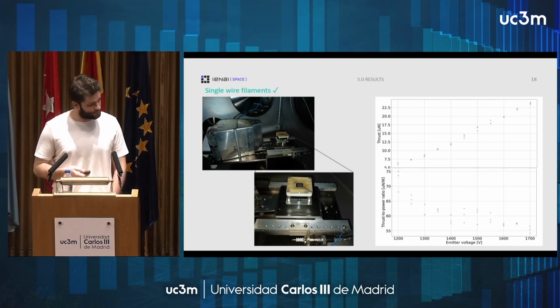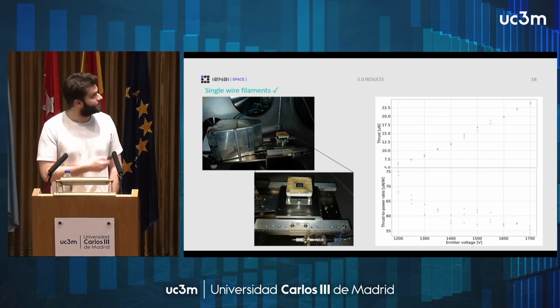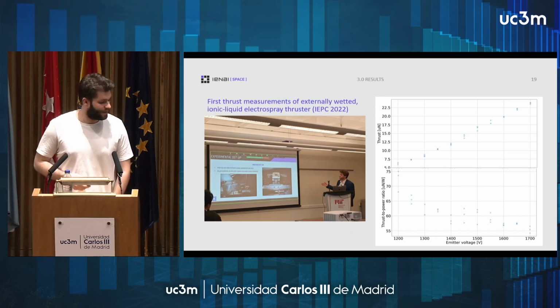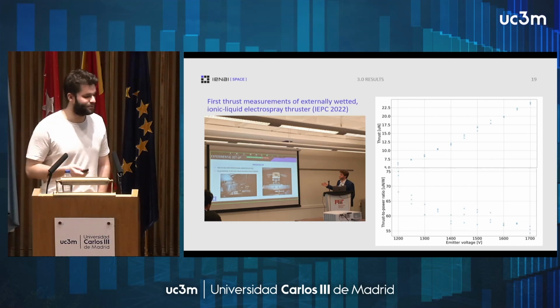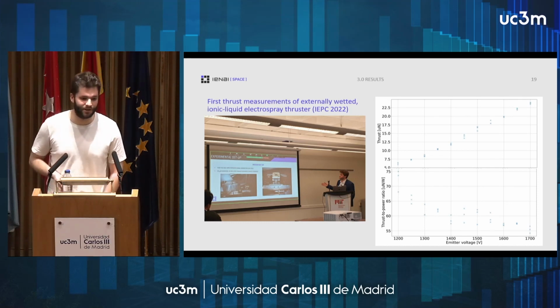And this way it was possible to obtain repeatable results, in principle without major perturbations, as you can see here. And these results were actually presented at IEPC 2022 because, to the best of our knowledge, they were the first thrust measurements of an externally wetted ionic liquid electrospray.